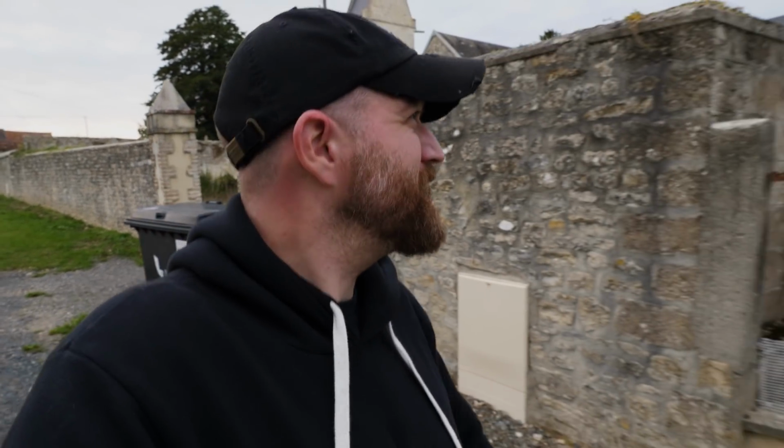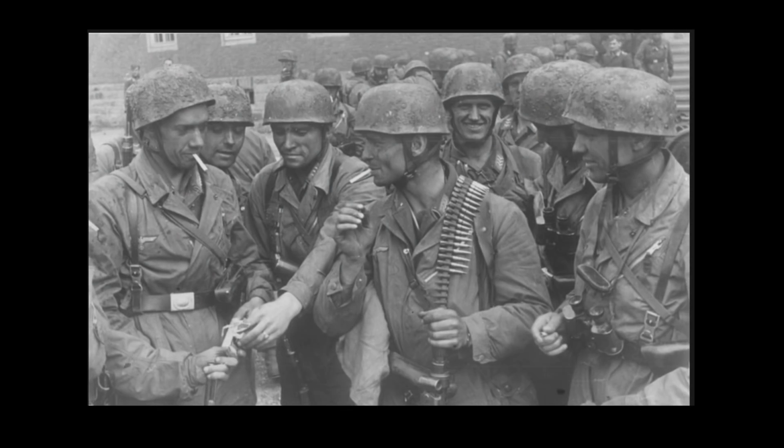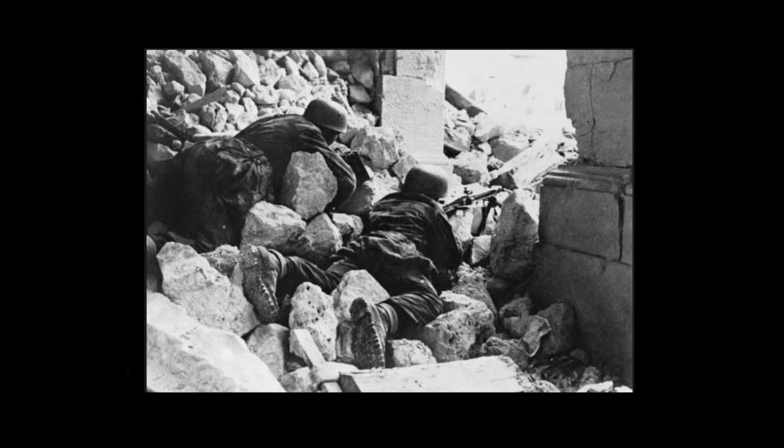Included among them would be the 6th Fallschirmjäger. The Fallschirmjäger were the paratroopers of the German military, and as you might expect, they were some of the most highly trained forces that Germany had to offer in 1944. On D-Day, the 6th Fallschirmjäger was commanded by Major von der Heydt.